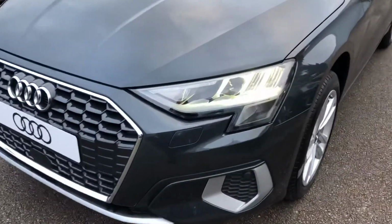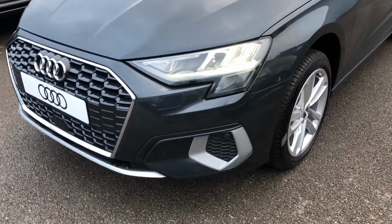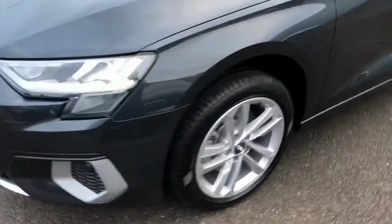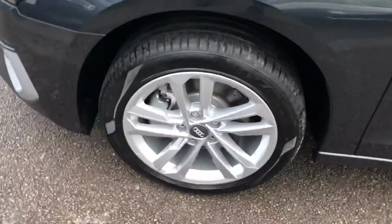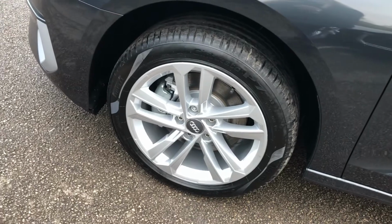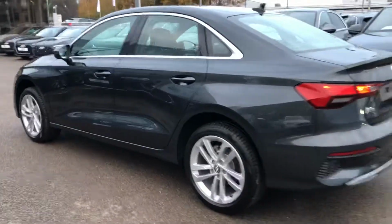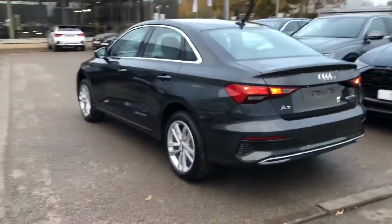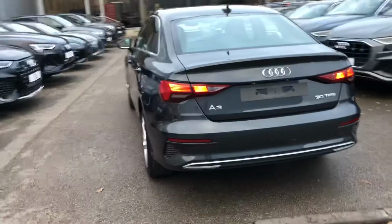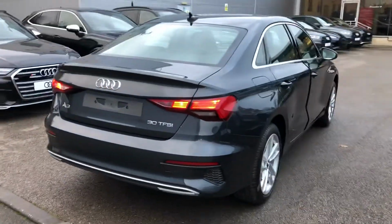The car has the halogen headlights with the daytime running lights and the front headlight washer jets. Around the side here we've got the 17-inch 5-arm parallel spoke design alloy wheels. We've got the chrome surrounds around the windows. LED backlights with the rear parking sensors.